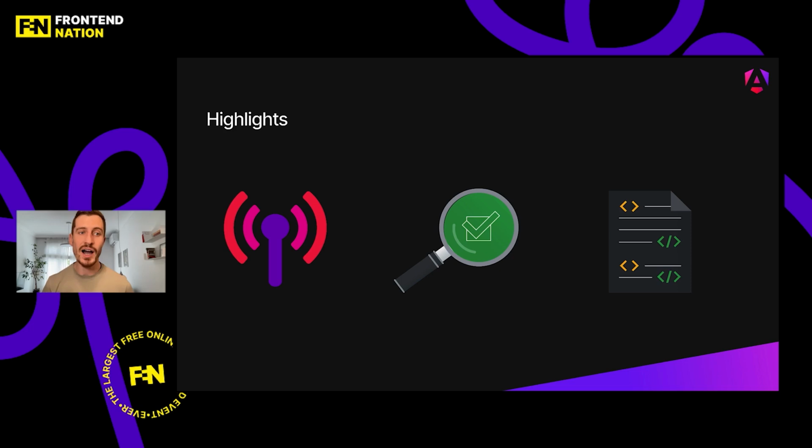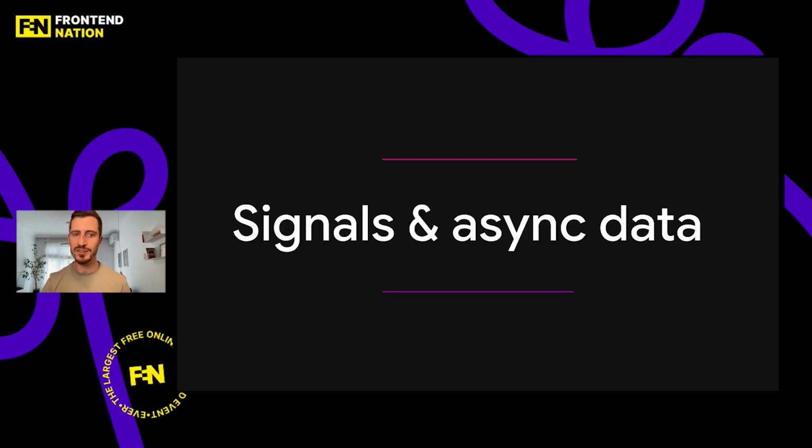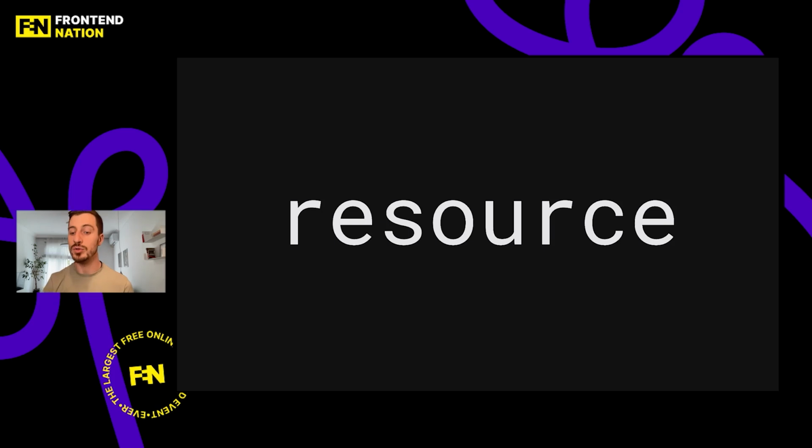Some of my personal highlights from this release are around signals, debugging experience and profiling, and developer experience. Let me start with signals. We shipped effect, linkedSignal, and toSignal as stable as part of this release. You can now use them in your production applications. We also made some improvements in signals and asynchronous data management by working on this resource pattern.